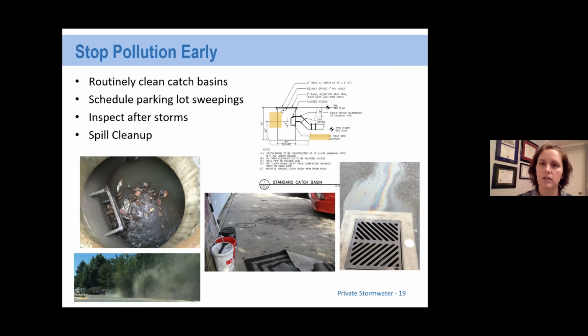And then spills are a big issue for private facilities, and typically it's related to automotive materials, antifreeze, oil, so anything you can do to clean up these drips and drops in the private street or on driveways. So this center photo is a driveway. If you just put down some kitty litter and sweep it into those spots, it'll keep it from running off. And the picture on the right is showing that oil sheen getting into a storm drain.